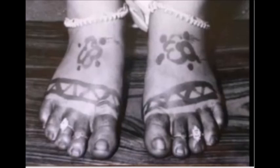Okay, we move to the Ajna chakra. At this point, you can massage the forehead, the center of the forehead, with the right index finger, with a circular movement clockwise.